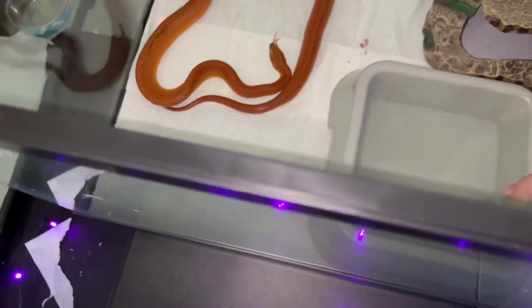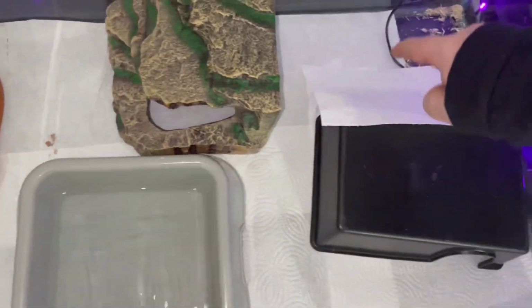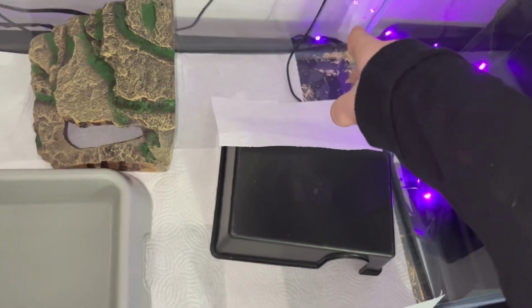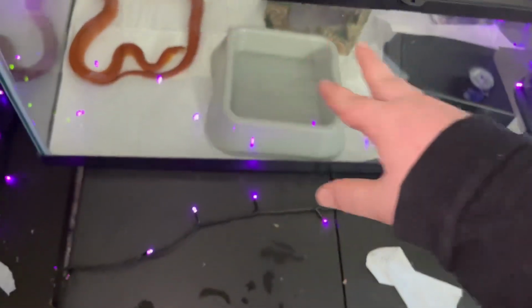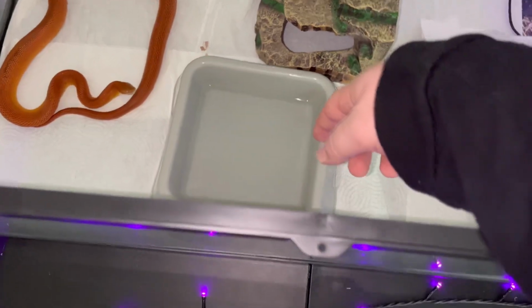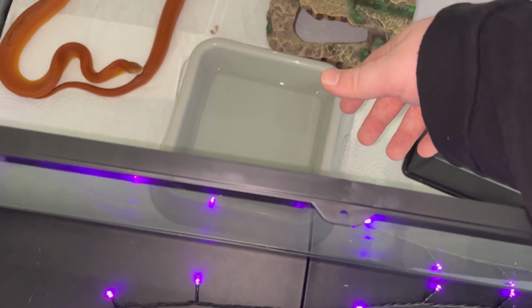And this is his favorite thing in the whole world, this damn water bowl. He never comes on his warm side. This is his warm side. Never over here. Not once. The closest I've seen, he's in here. He had more hides than this, but I took them all out because he likes to use his damn water bowl only. That's it. That's Shin in a nutshell.